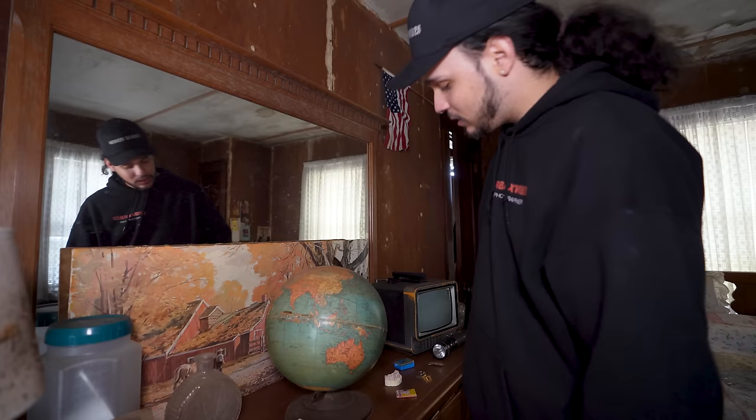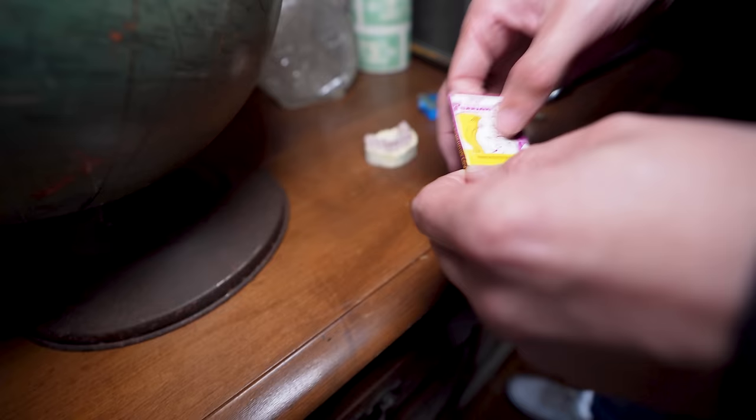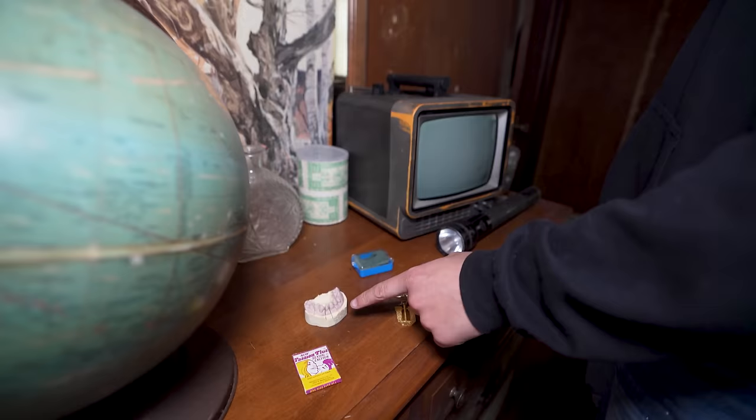Oh, look at this thing. New Passion Plus Sexual Exciter. I don't know what it is. What can even fit in here? It's like those pills you get at the gas station. It doesn't feel like a pill though. It's probably like a condom? A little one.